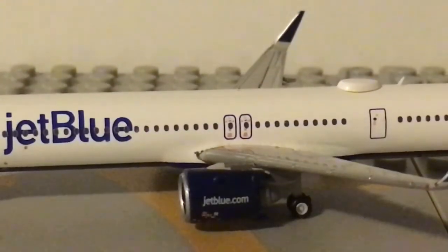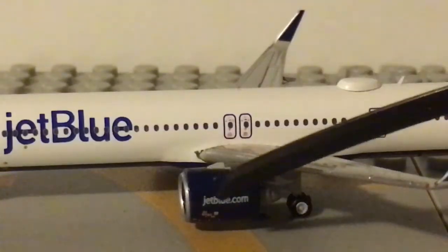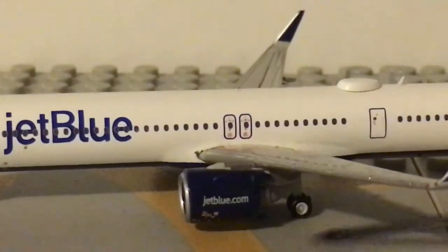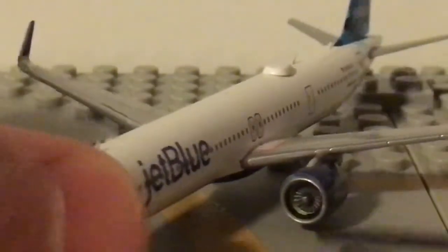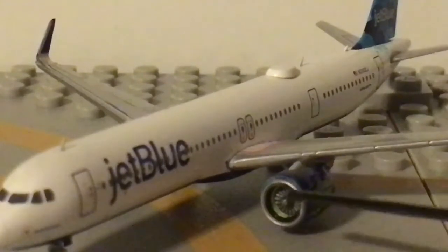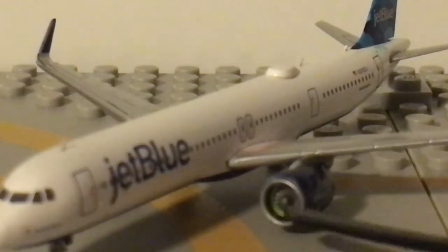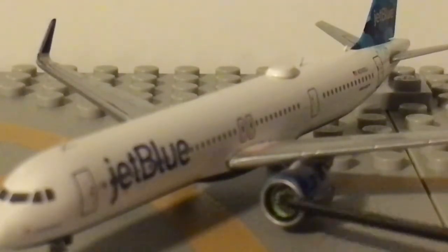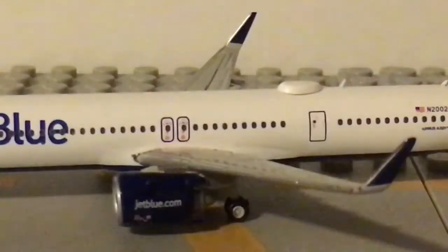Alright, so we'll take a look at the engines next, and here they are. There's one on either side. This is a twin-engined aircraft. They're painted dark blue with the JetBlue web address on them there. If I move it forward here, you'll be able to see the inside. Got a little bit of the green paint in there. I think that's prototypical to the real aircraft. Got the silver lining on the outside, and really well detailed inside of the engine, which I think is really neat. And we'll take a look at the wings here too.